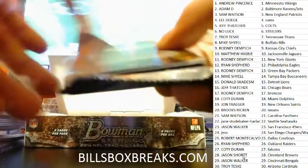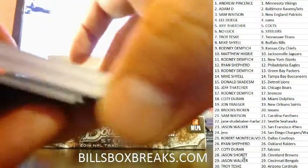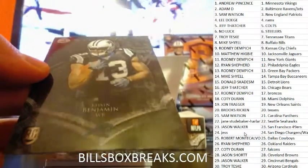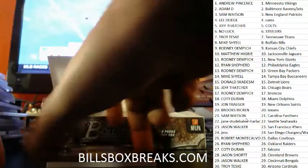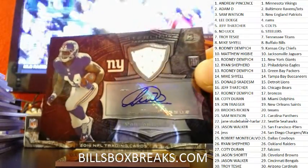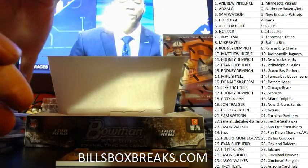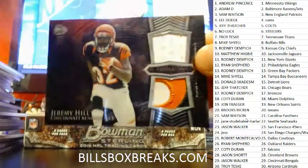All right, last pack out of box number 2. Derek Carr, Calvin Benjamin, Jenkins. Next one, going to, ooh, I thought it was going to be ODB. Andre Williams, jersey auto for the Giants. Hey, nice little Jeremy Hill. Sweet little patch on the bottom there.